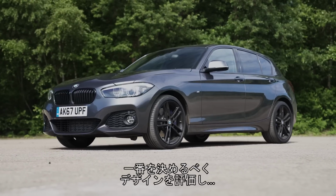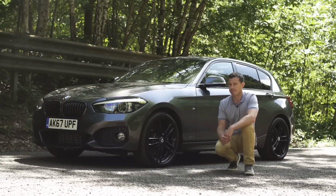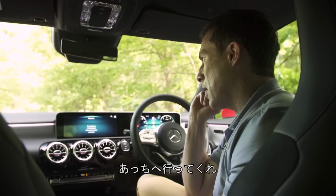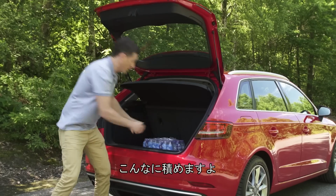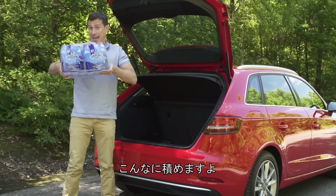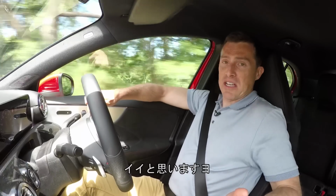To find out which is the best, I'm going to critique their designs. Yeah, sporty. Check out their technology. Go away, please. Compare how practical they are. So it's this much larger. And finally, I'm going to see what they're like to drive. I'm quite impressed, actually. It's nice.